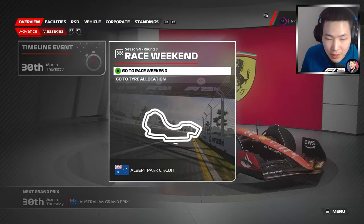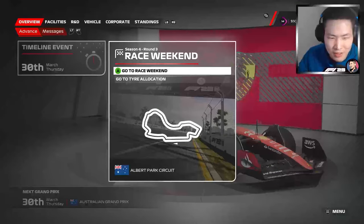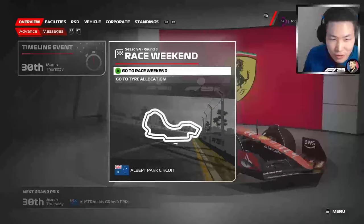We will make some adjustments to the car and see if it's more stable than last time out. So let's head to St. Albert Park Circuit, or is it St. Albert? I don't know. It's Albert Park Circuit. Let's head to Australia for the Australian Grand Prix.